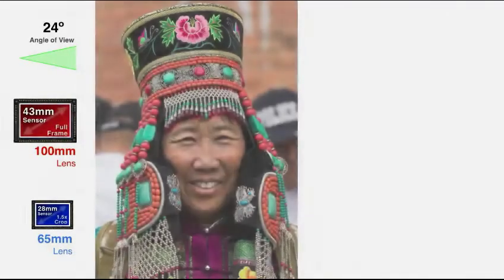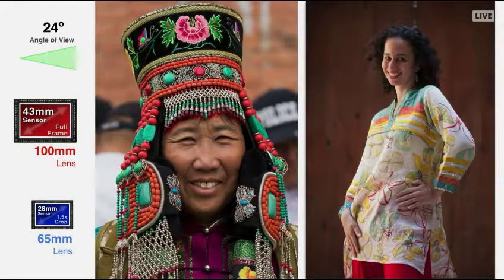These lenses are mostly known as portrait lenses. And so if you want to do people photos, you want a short telephoto around 100 millimeters for the full frame models.